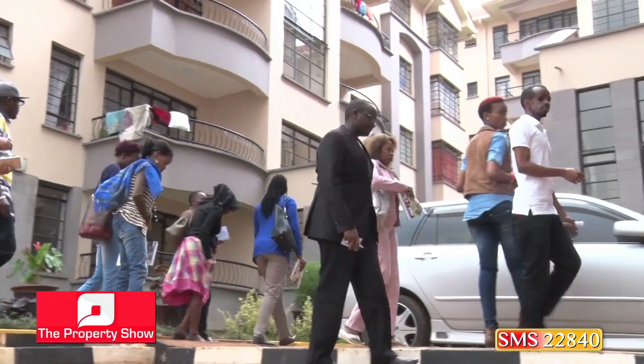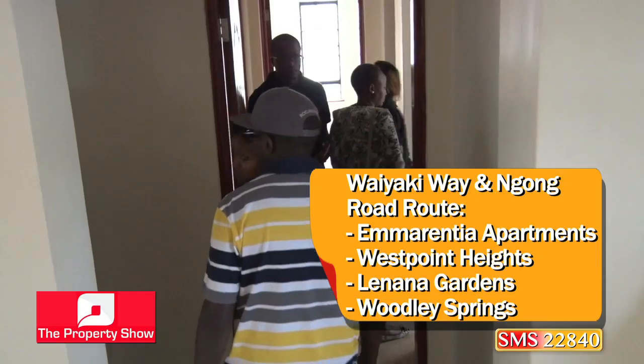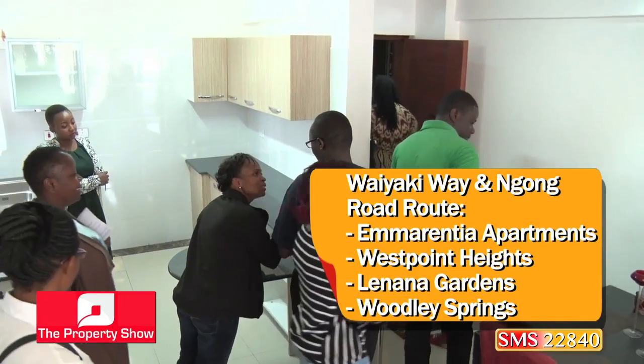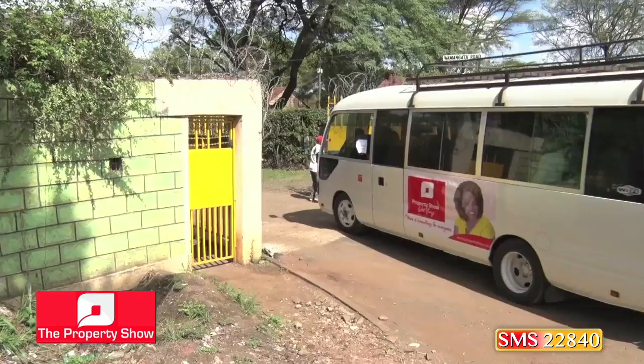Properties visited along the Waiyaki Way Ngong Road route were Emerentia Apartments and Westpoint Heights, both in Kikuyu, as well as Lenana Gardens and Woodley Springs off the Ngong Road.